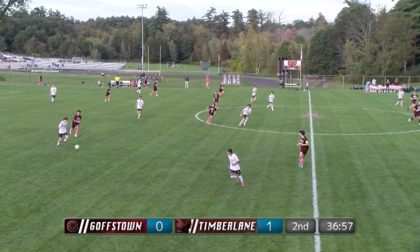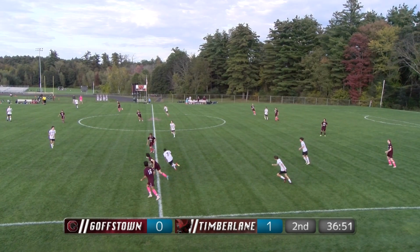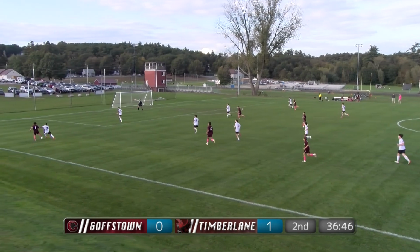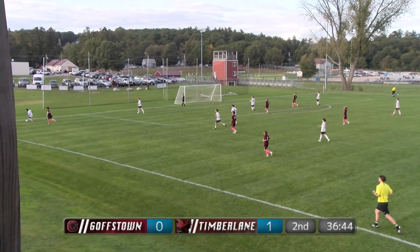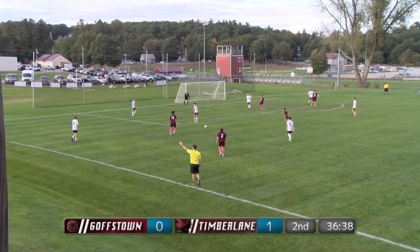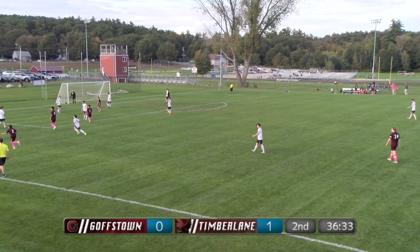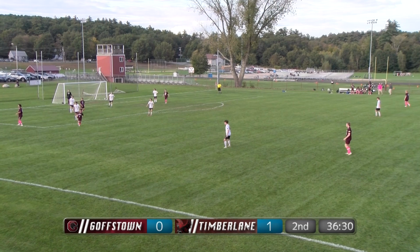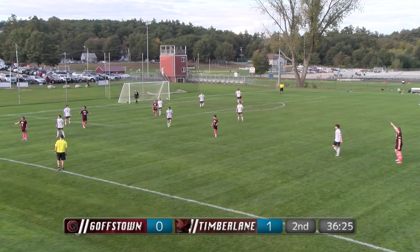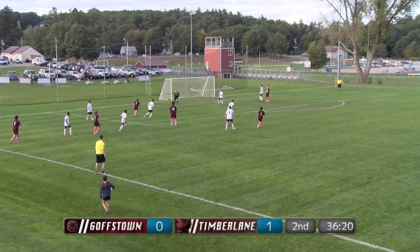They're going to play advantage here. Dylan to Davin. Davin will have to run him down. It's a good challenge. Couldn't quite keep it in, but dropped him to a throw in. Pushing them up the field here. That'll go to David.